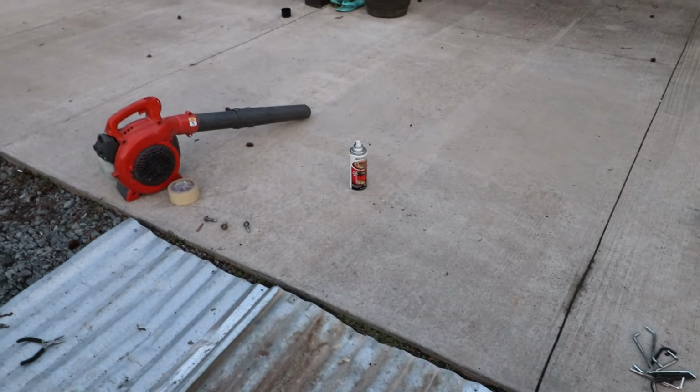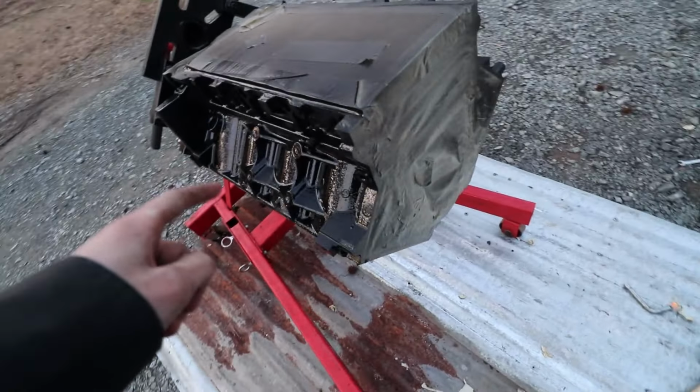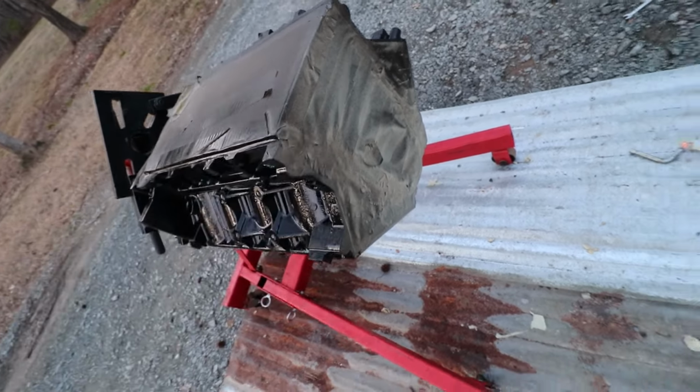Like, probably a third. But I'm gonna let it sit here for a while, and then when it's dry, the best part is taking all this off. Alright, so I've had my little collection of new parts.